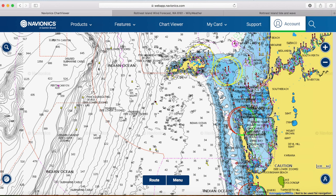Location-wise, we'll just jump onto Navionics here, give you a bit of an idea of where the FADs are located. My local ramp is Woodman's Point. I've just put a distance marker on it there. Obviously, you can see Rottnest here. We head out around there. That should be them there. You're seeing around 58 k's.